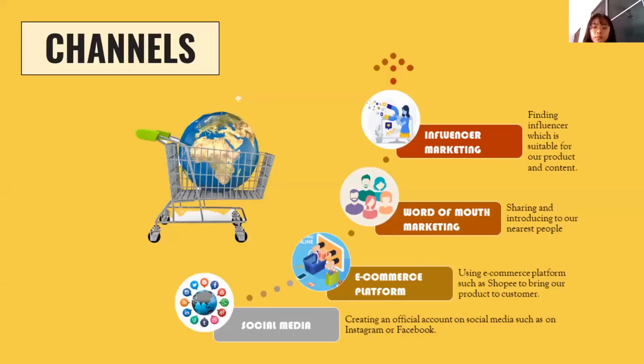We have chosen 4 methods as our promoting channels. Social media is our main choice. Creating an official account on social media, such as Instagram or Facebook, can let customers get to know more about us. The second one is e-commerce platform. Nowadays, e-platforms will automatically recommend other products with the same function to the user when they are browsing through the platform. For example, when a customer is searching for a power bank, even though the customer didn't type our brand, our product will be shown in the recommendation section.